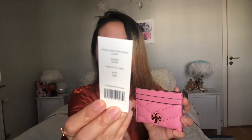It's quilted, and I really like that part. They have some bags that are like this, so I might be getting that too. It just comes with this one, Tory Burch. It's called Kira, K-I-R-A, Chevron card case, in the color Pink City, number 681, size OS. So it looks like that. Now I can finally transfer everything here so I can use this one. I usually carry two cards, which I have to cover.